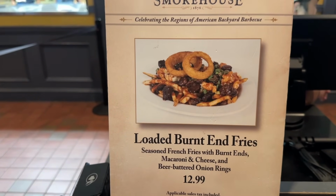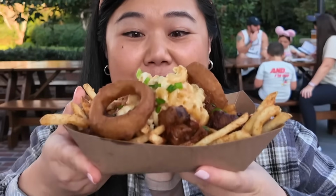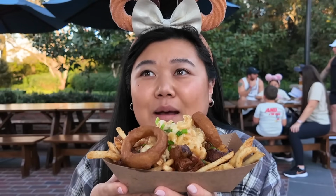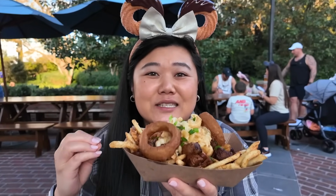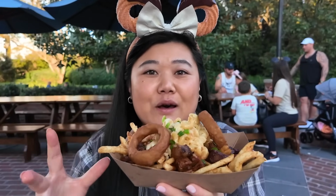Okay, now we are at the American Adventure and we stopped by Regal Eagle Smokehouse. I heard a lot of good things about this place, so I definitely put it on my must-try list. And you guys, look at this. It's beautiful and it smells absolutely incredible. This is a moment where I wish there was such a thing as smell-o-vision so I could let you guys smell this through the screen.